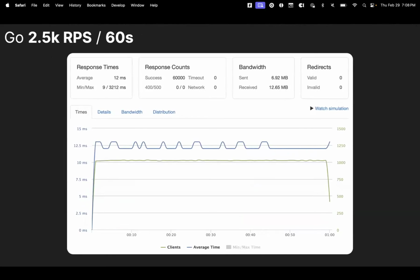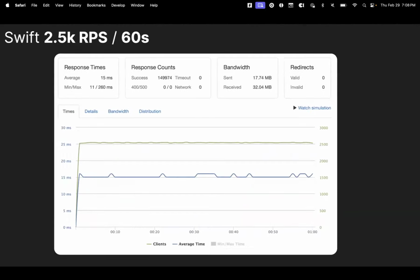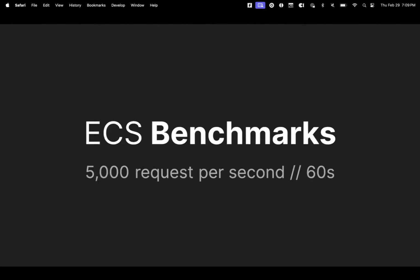Go, on the other hand, is very multi-threaded and basically keeps the exact same performance profile. So that looks great. And Swift, extremely multi-threaded as well, keeps the exact same performance profile. So pretty good. Good job for compiled languages. This is why we use compiled languages on the back end. Although I will say I do love Node, but for performance reasons, compiled languages make a lot of sense.